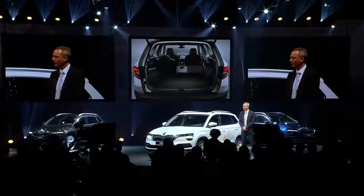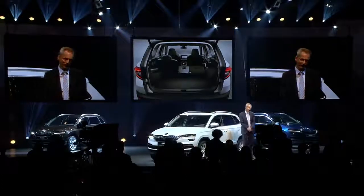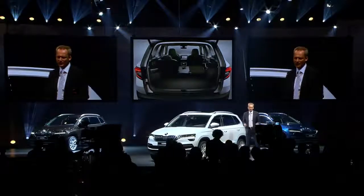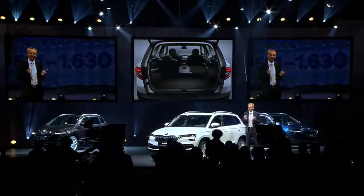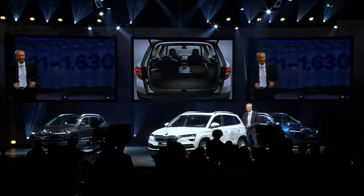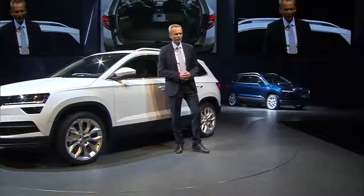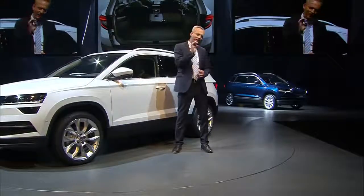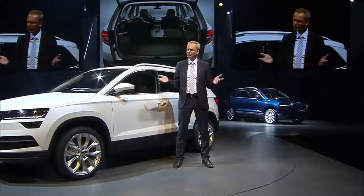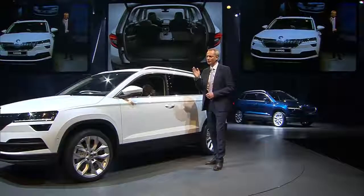Functionality also includes the package, obviously, and there ŠKODA is very much at the forefront. A best-in-class storage space is 521 litres, and when you fold down the seats, it's a gigantic 1630 litres. And there has also been clever use made of the interior space. You can have a truly roomy feeling when you sit in there. Just give it a try. Typically ŠKODA, obviously. Perfectly balanced and all-round for absolutely everyone. The ŠKODA Karoq could be the new benchmark.